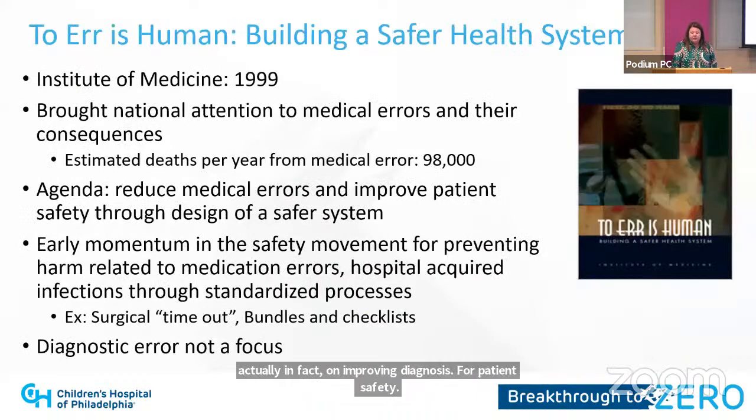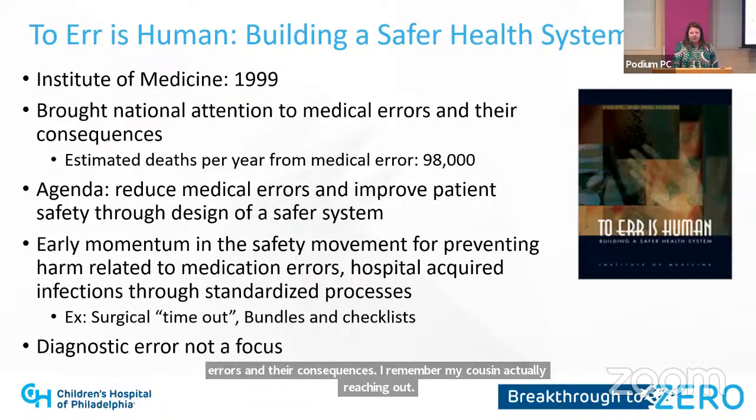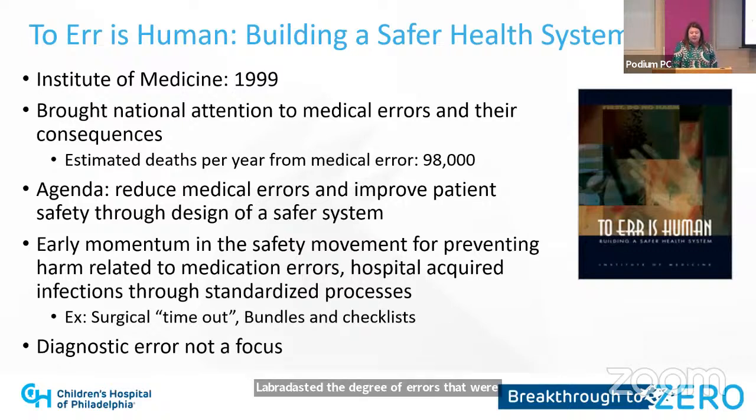Back in 1999, actually before I was even a medical school graduate, the Institute of Medicine published To Err Is Human, which you may have heard about, which really brought national attention to medical errors and their consequences. I remember my cousin reaching out, flabbergasted at the degree of errors impacting patients. They estimated the deaths per year from medical error to be close to 100,000. And so the agenda was to reduce medical errors and improve patient safety really through a safer system redesign.